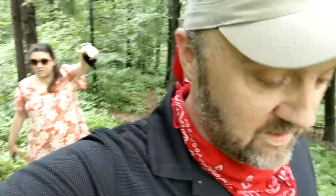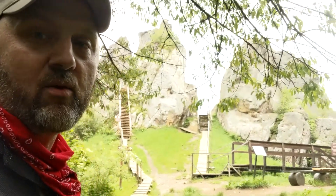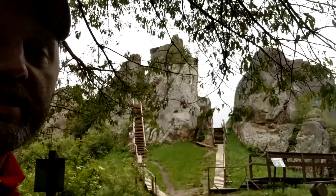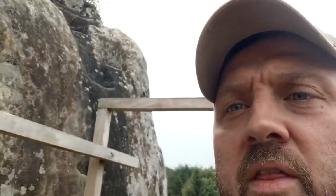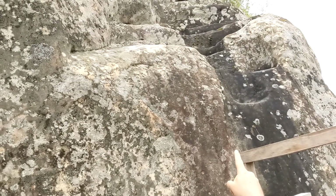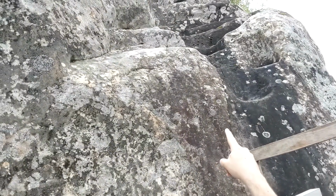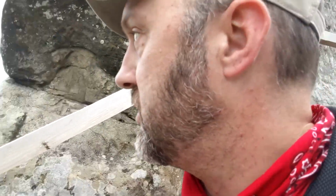Show them what's next. Well, so we're coming out into this clearing here, and we're almost to the top of that rock formation we were looking at earlier. Let's see what the view looks like from up there. So here we are at one of the little platforms, not the last one yet, but I think you can see up here there's some of those ledges where the old wooden beams used to rest and to hold up the gigantic wooden structures that were up here. And we're coming out into a little clearing here.